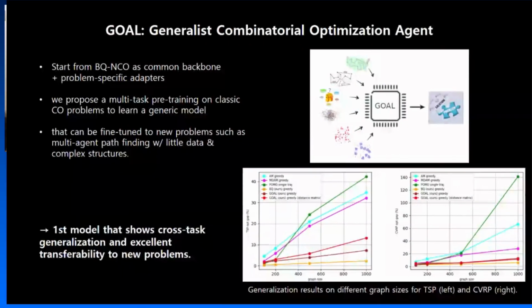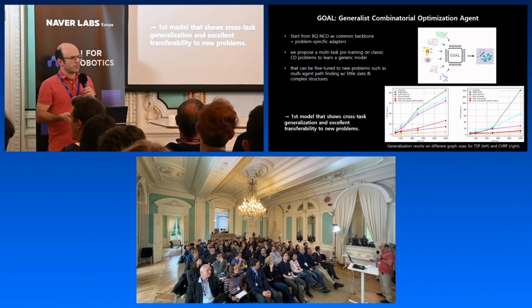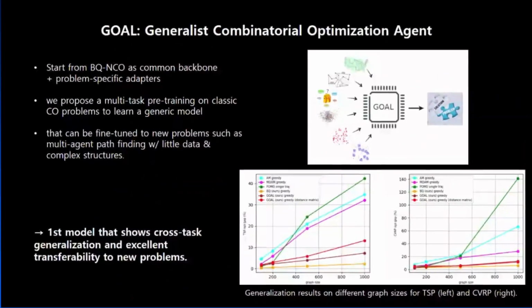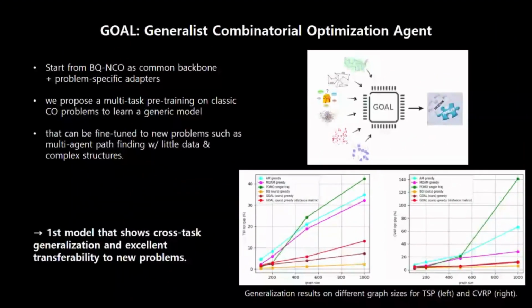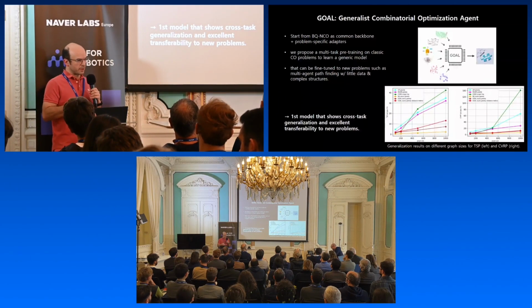Here, starting from BQNCO, the method you saw before, as a common backbone plus problem-specific adapters, we propose a multitask pre-training approach using classic CO problems to learn a generic model that can be fine-tuned to new problems, such as the ones I mentioned before, multi-agent path finding or multi-agent task planning. And this is the first model that shows very good cross-task generalization and can even be transferred to new problems.